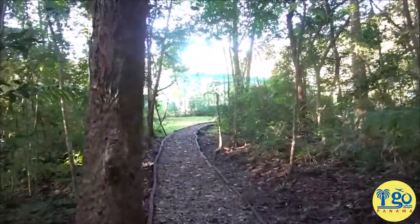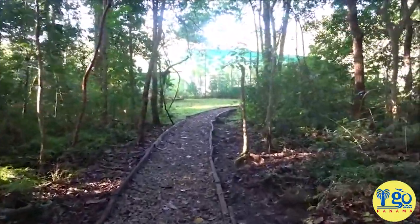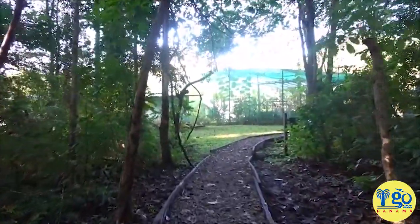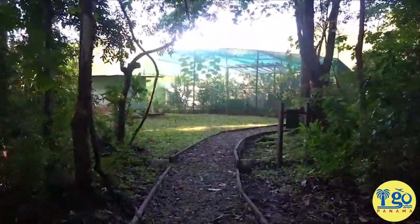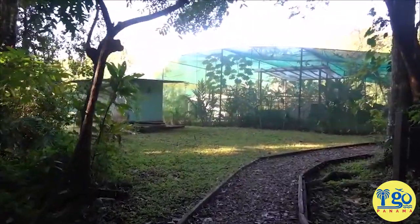And that's it. It's a pretty short trail, and the highlight obviously is to get up to that viewpoint, but it's also a nice little trek back in the jungle if you want a view without the massive hill, which will be the last trail that we do.